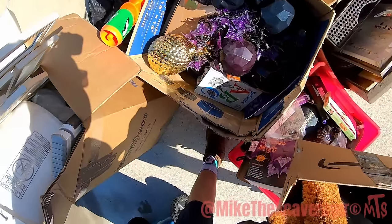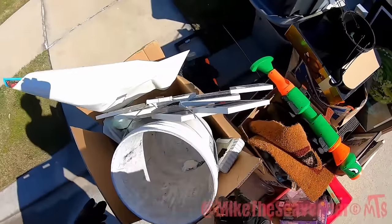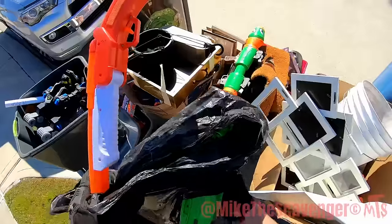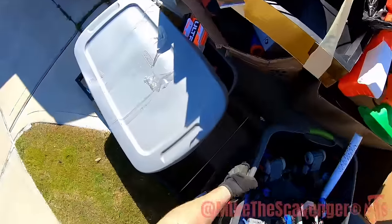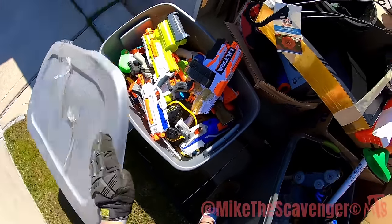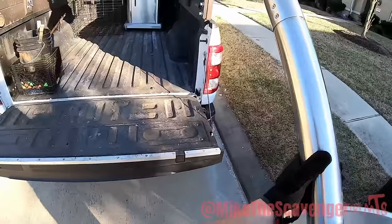Leave this stuff for the next scavenger. It looks like a fun box of stuff, but there's a Fortnite bazooka. I just found one of those recently too. Look at all these, lots of guns. There's so much violence. Look at this big old monstrosity. Winter time is over.